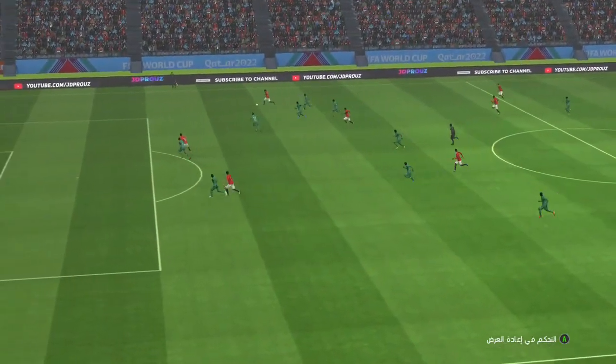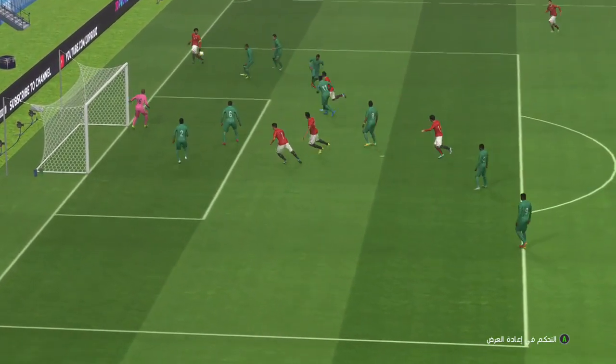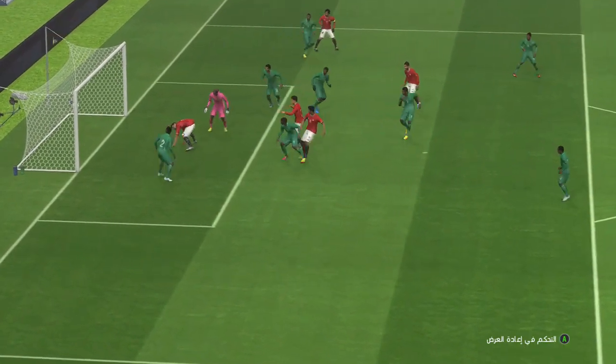He was so alert to the possibilities there. Great stuff. Oh, Peter, you can't teach that. You either have it or you don't. His anticipation is on another level to everyone else's. Superb.